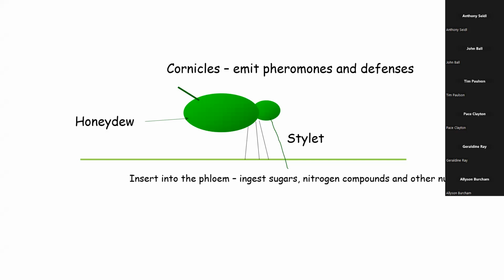Now, there's my little drawing of an aphid. Three pair of legs. The nymphal stage and the adult stage look quite similar. The adults will or may have wings, though not always. There's a couple little features on an aphid which are quite unique. They have what we call tailpipes. These cornicles on the back of the abdomen, they kind of stick up, usually two.